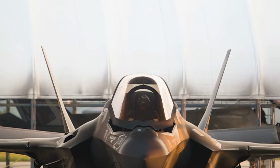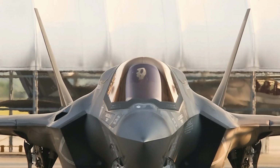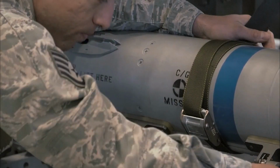The Marine Corps' new F-35Bs will change the way they fight. One of the lesser-known Lightning II variants, the F-35B is nonetheless slated to become a core pillar of the Marine Corps' ability to project power.